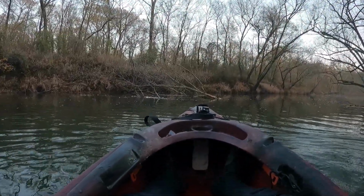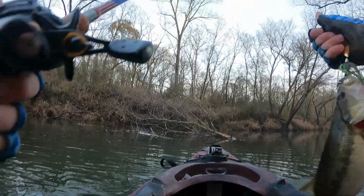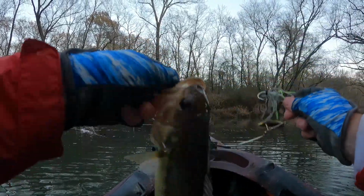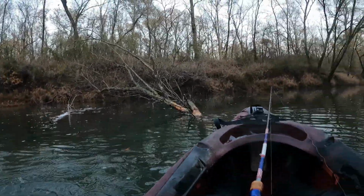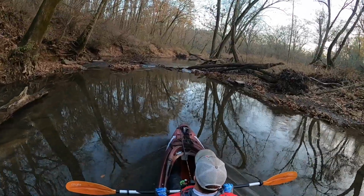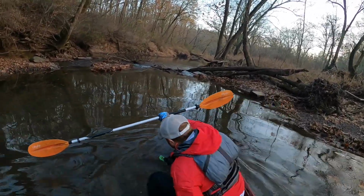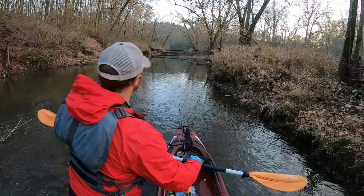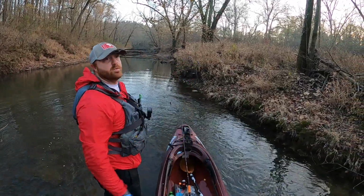Another spot. Well, goodness gracious, come here, farthead. Oh, look. He was in that corner pocket, and I punched her in. Probably a little 12. Spinnerbait, getting her done. A big tree across here. I think we'll just portage over this little island here.